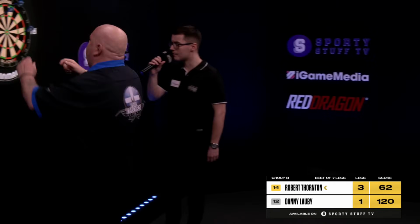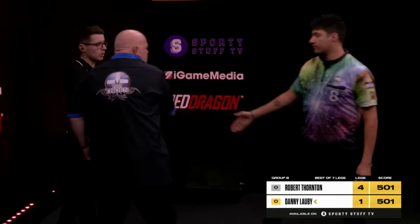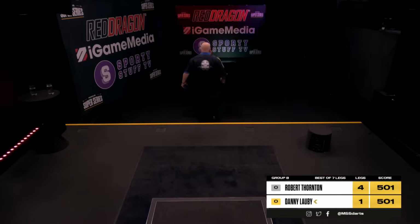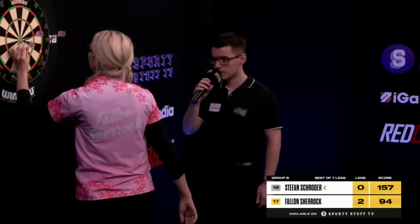And he does. Robert Thornton is on a mission. He fist pumps the win there. Dan Lauby didn't do an awful lot wrong in that game. He just walked into something very, very special in Robert Thornton. When he arrived here tonight, he knew he was playing two of the first three games. Stephan, you've got 157. Yeah, no dramas. With Stephan way back on 157. Can be done.